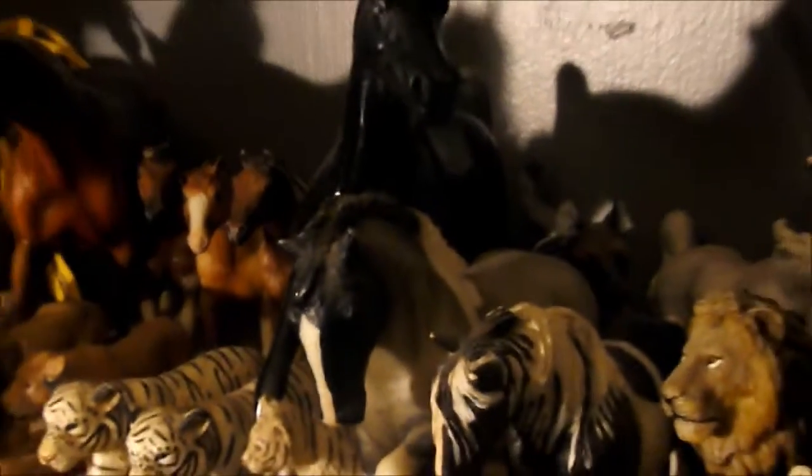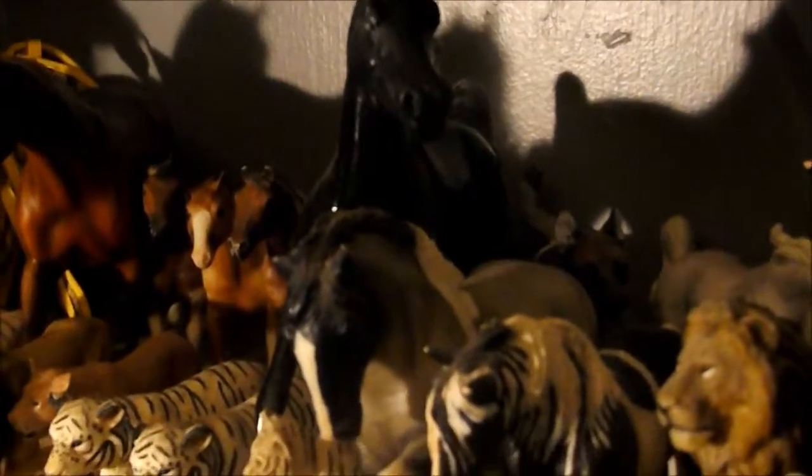These Paddock Fowl and the Black Horse right there start this shelf, and I'm not really sure about them, so I'm just going to do a little overview. So that ends this shelf.